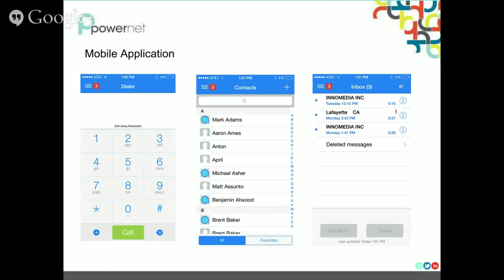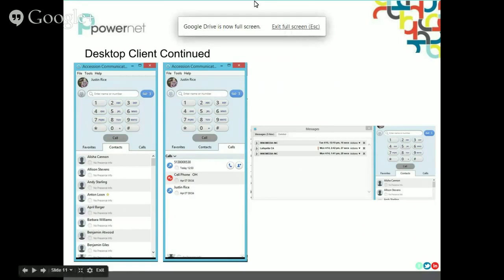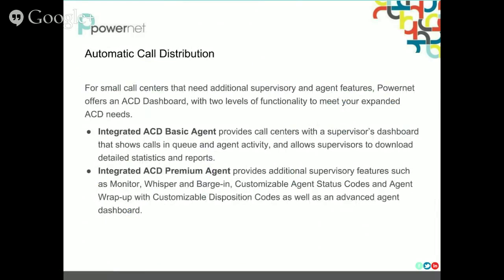One thing I didn't mention about the desktop application here is whenever you have a call up, you can transfer the call. You can also record the call. So if you're a call center, you can record it. Now I talked about the automatic call distribution.